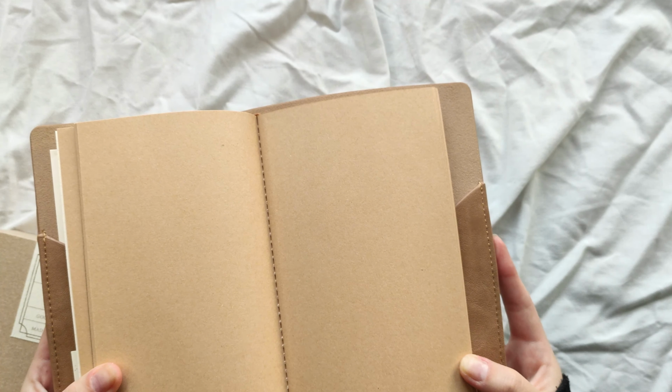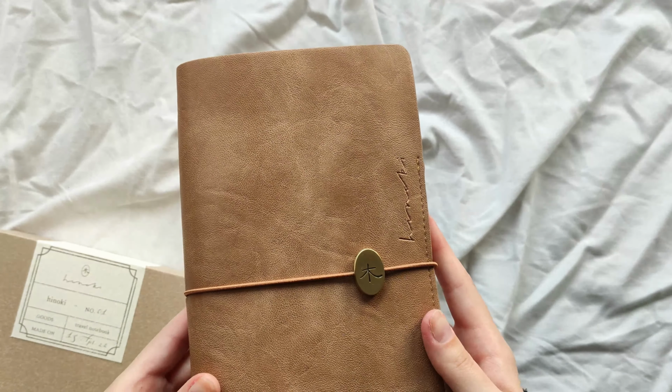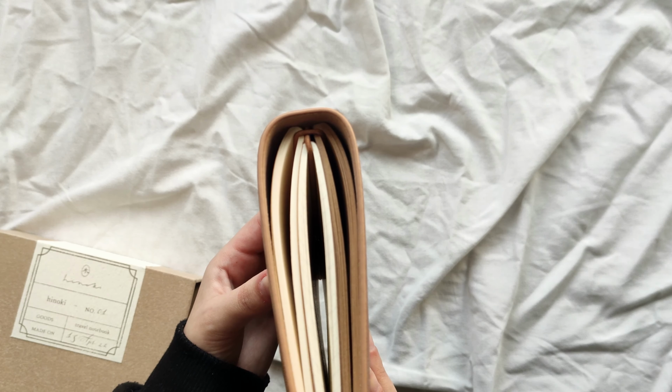If you have a traveler's notebook like this and you want just the refills, Notebook Therapy is going to have them available soon. I actually asked them this because I was just planning ahead with having more refills. So yeah, in case you didn't know that, they are going to have the refills soon on their shop.